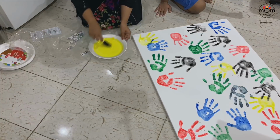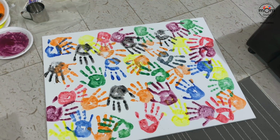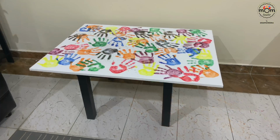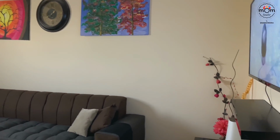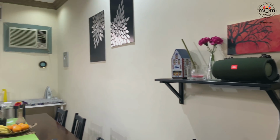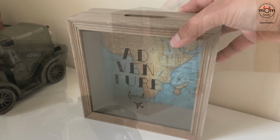It was a bit time consuming to do this, but it was really fun as they were really excited. As the background was plain white, just gave a spray paint with an unused toothbrush to lightly give a filling. Left that for drying overnight. That's a money box to motivate them on money saving.